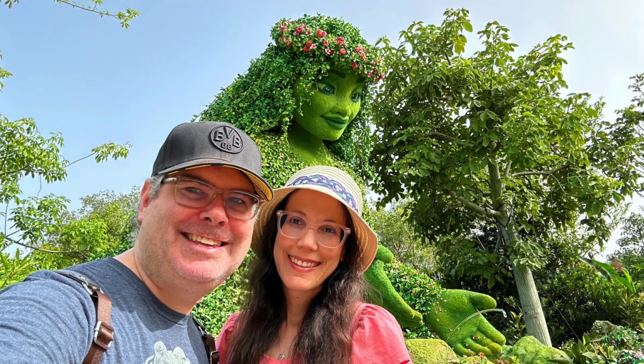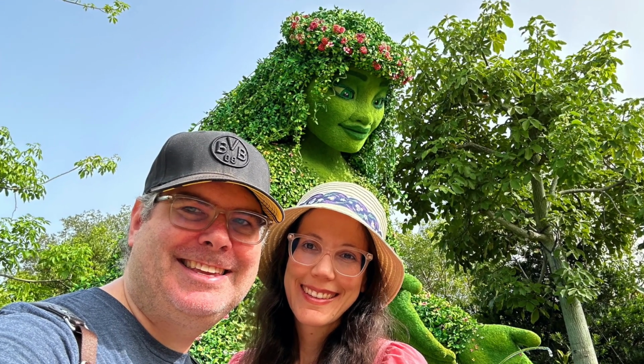And yeah, I thought it was cool. I thought it was a nice little area. I think it was much bigger than I thought it would be. And the Tafiti at the end, that was really pretty. I'm excited that that's going to be a part of EPCOT now. It was very cool.